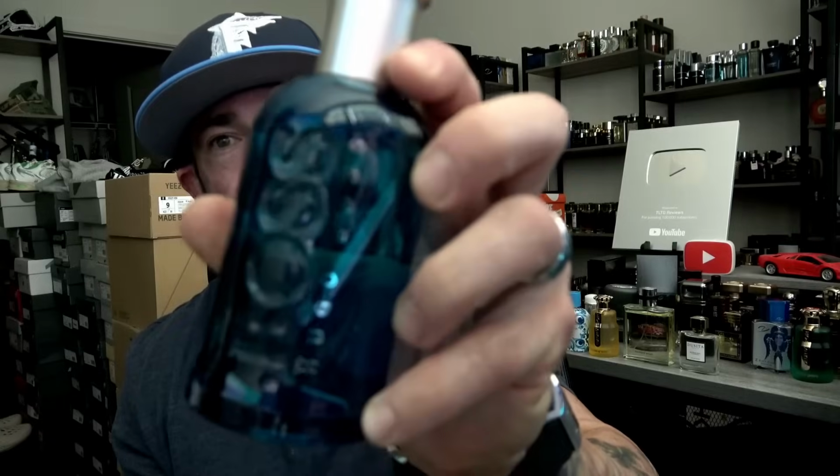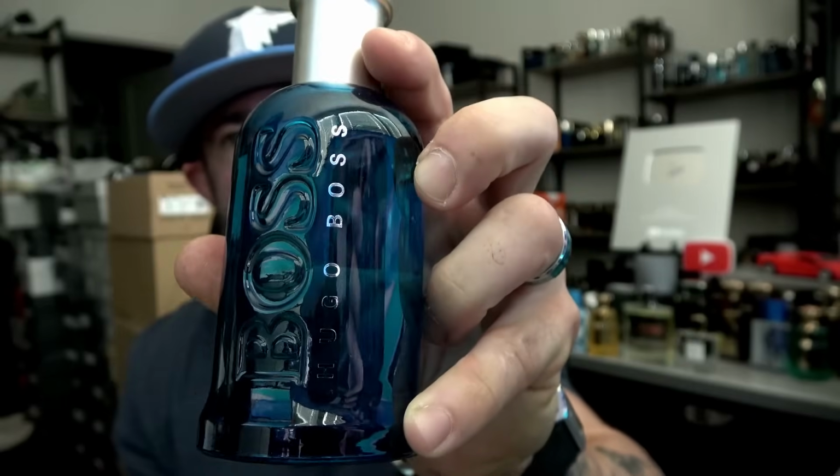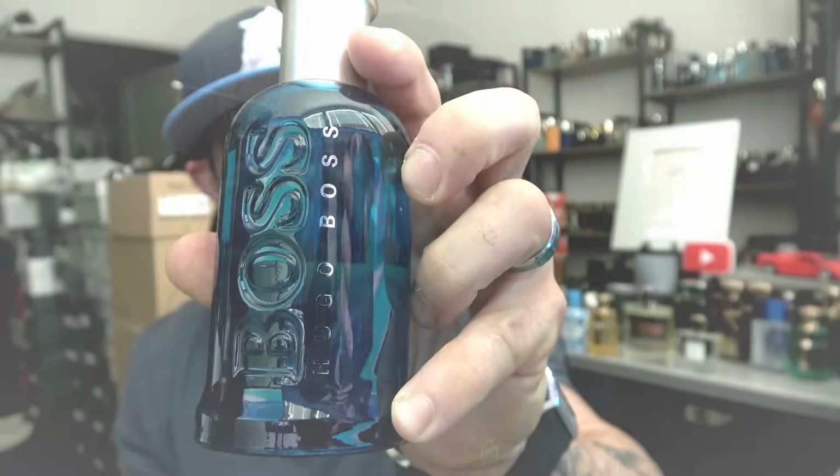I've had it for 2 summers now. This is summer number 3 we're going into, and it will get worn a time or two, especially for some beach trips. It is that good. Those of you coconut fragrance lovers, you'd like this. Boss Bottled Pacific.